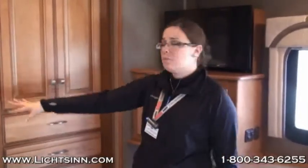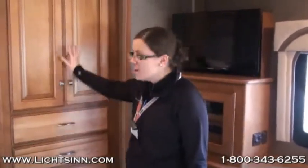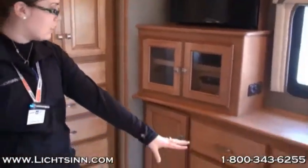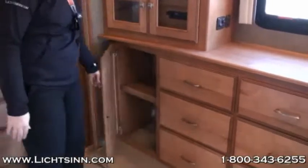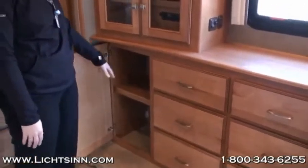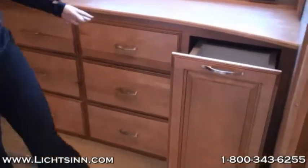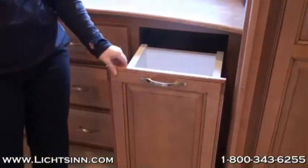So again, here in the bedroom you have some really great storage between the wardrobe closet as well as your full stack of drawers, additional shelves here, as well as the full bank of drawers here on the full wall slide. So you get some shelves over here and then a really nice hamper that pulls out, so you get a great place to put any dirty laundry that you have as well.